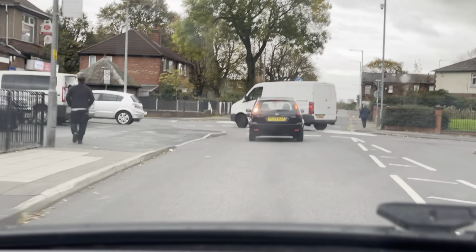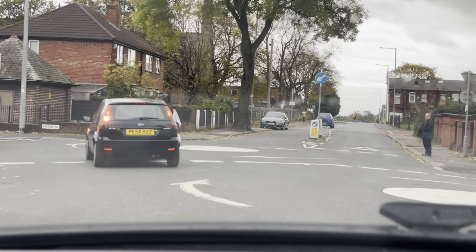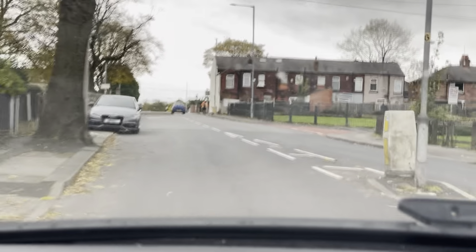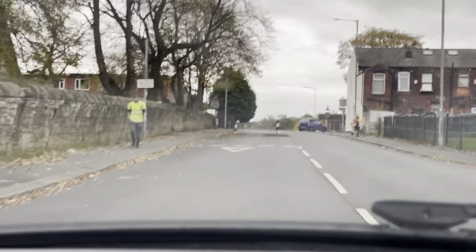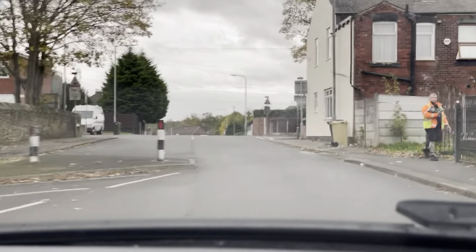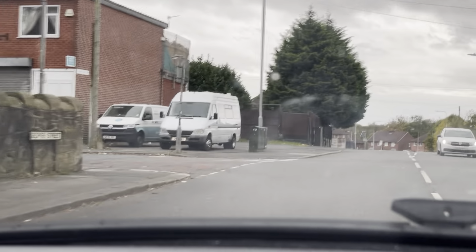So 2 more mini roundabouts coming. We're going straight ahead. Look right, nobody coming. Look right again, nobody coming. So I'm alright to proceed. So here, priority to oncoming traffic, nobody coming, we are alright to carry on. But in case somebody is coming the other side, you will stop because you've got to give way on your side.